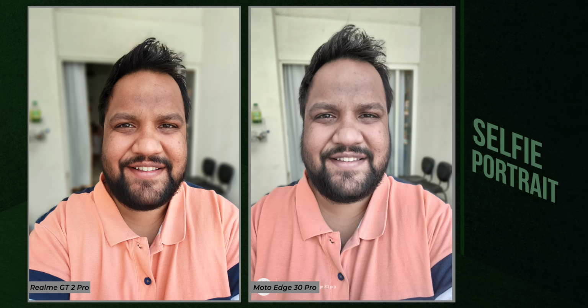Similarly, the Realme GT2 Pro offers nice looking selfies, but the H30 Pro is definitely more accurate in facial tones again. Although yes, Realme is sharper and the portraits look better too. Plus, the highlights correction in the background is more on point in the GT2 Pro. It is overprocessed, yes, but at least you can see my face clearly.